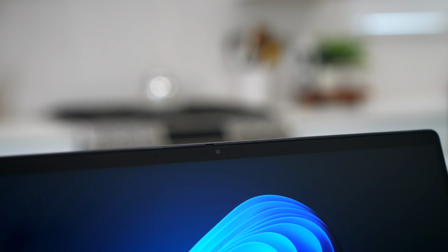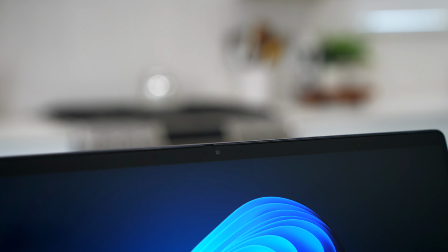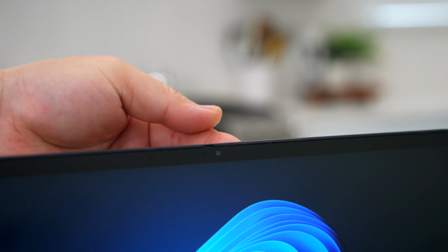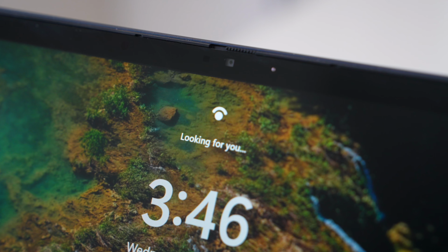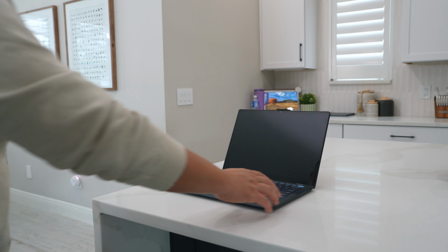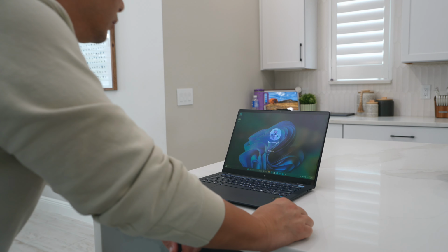There's a 5 megapixel camera on top, which supports 1440p video calls, which is awesome, and a very fast physical shutter, which I always appreciate for privacy. And this is also IR based, so you have Windows Hello support, which is my favorite way to securely log into a laptop. I am so glad it's here because it's fast and accurate and just so convenient.